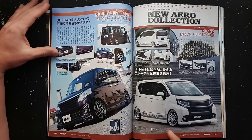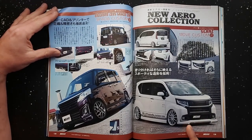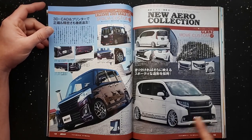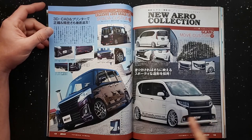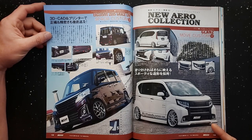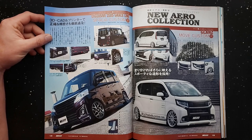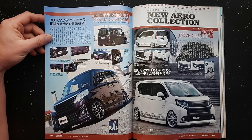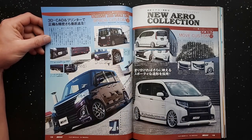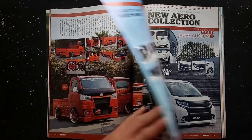Over we go. New Aero Collection. Looks very similar to the old Aero Collection, wouldn't you say? Bit of a frown. Turn your frown upside down. It looks a bit upset, personally. Exclusive Zeus Graceline Spacier Custom. Looks stock. So if you're into a stock look, or maybe it's just the chromey bits. Oh, they got various things there. Might look good in real life. Not a fan, though. Over we go.